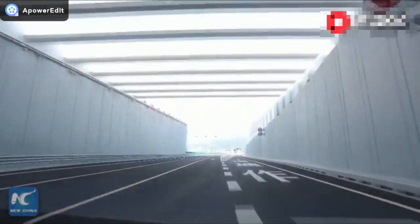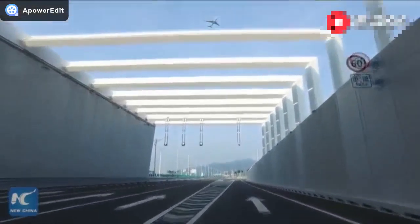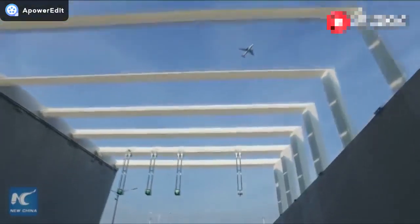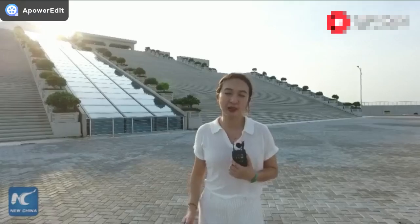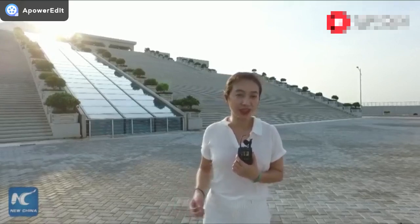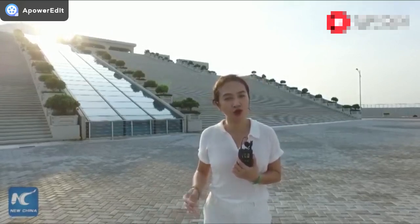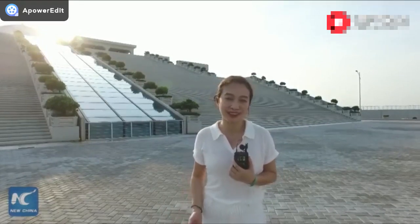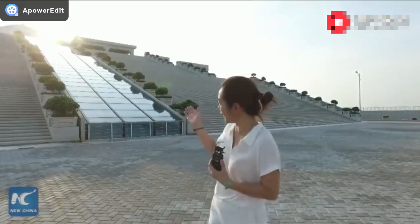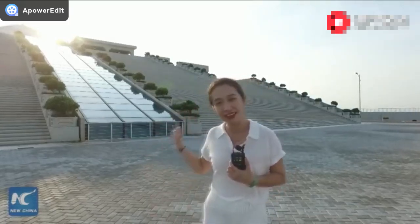Cars and shuttle buses are expected to carry more than 120,000 people to cross the bridge every day in 2030 and boost the bi-directional tourism. So now we've come to the other artificial island connecting the tunnel and the bridge section of Hong Kong-Zhuhai-Macau Bridge, which is also the terminal point of our journey today. I think we shall get upstairs to the rooftop and have a very good look at this mega project. Let's go.